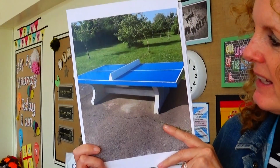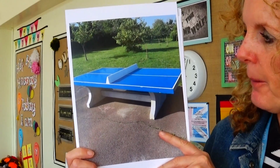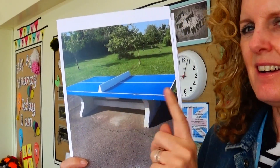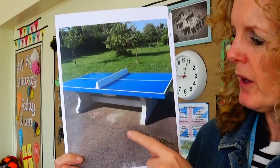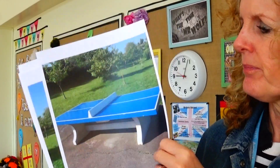Now, this is our table tennis table. And at the moment, we are trying to get some bats and some ping pong balls. Do you stand on top of this? Do you go underneath it? It's made of very, very heavy concrete. And if you go underneath it and you bang your head, that's going to be very, very sore.